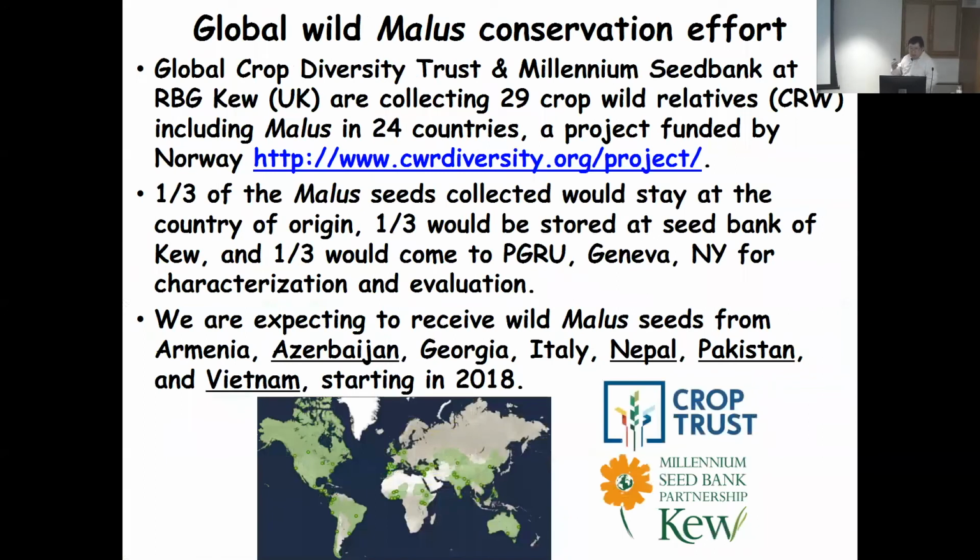Last year, there was an interesting development. The Global Crop Diversity Trust, together with the Millennium Seed Bank at the Royal Botanic Gardens in Kew, England, have an ongoing project. They're collecting 29 crop wild relatives in 24 different countries, including wild Malus. This project was funded by the government of Norway. And for the Malus collection, they decided that of all the seed they collect, 1/3 will stay at the country of origin. The other 1/3 of the seed will be stored at the seed bank in Kew Gardens.